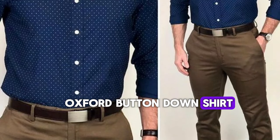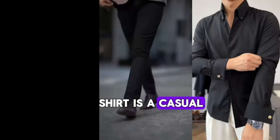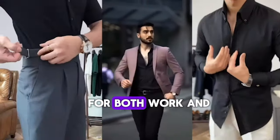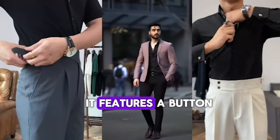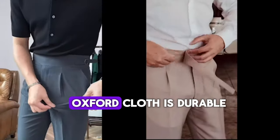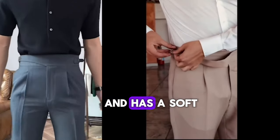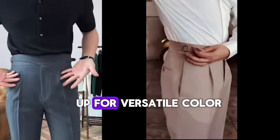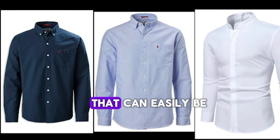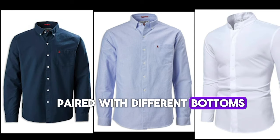Oxford button-down shirt. The Oxford button-down shirt is a casual yet stylish option that works well for both work and weekend wear. It features a button-down collar and a slightly thicker textured fabric. Oxford cloth is durable and has a soft, comfortable feel. Opt for versatile colors like light blue, navy or white that can easily be paired with different bottoms.